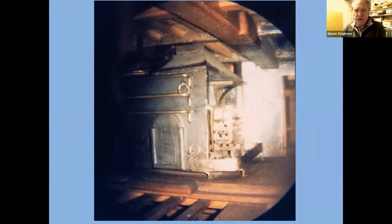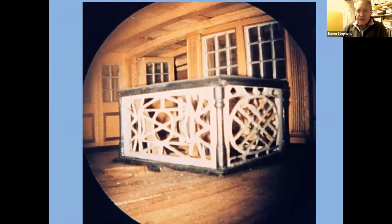That's the cooking stove up in the forward end of the ship in the forecastle, with a rotisserie at the front of it. You can see that's the rotisserie here. These are the doors for the bread ovens. And then above here, you've got the large kettles for cooking liquid food, such as broths and that sort of thing, and hot water.